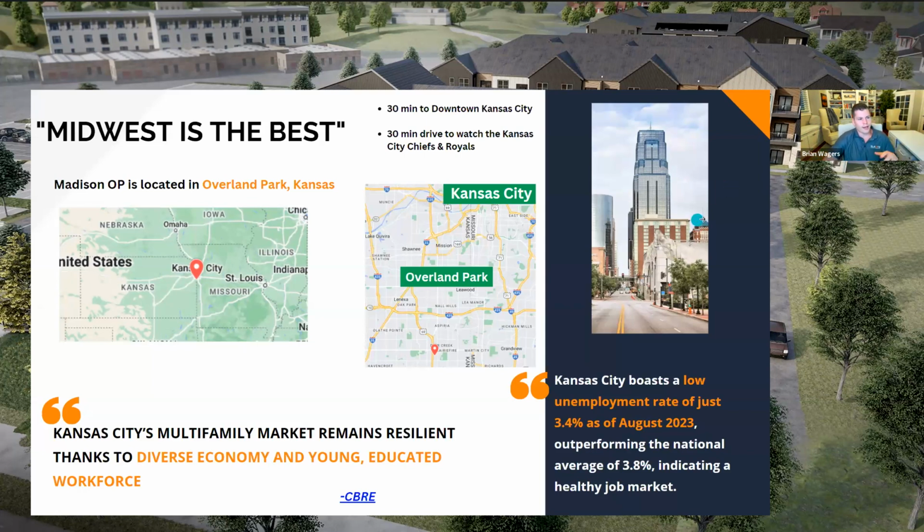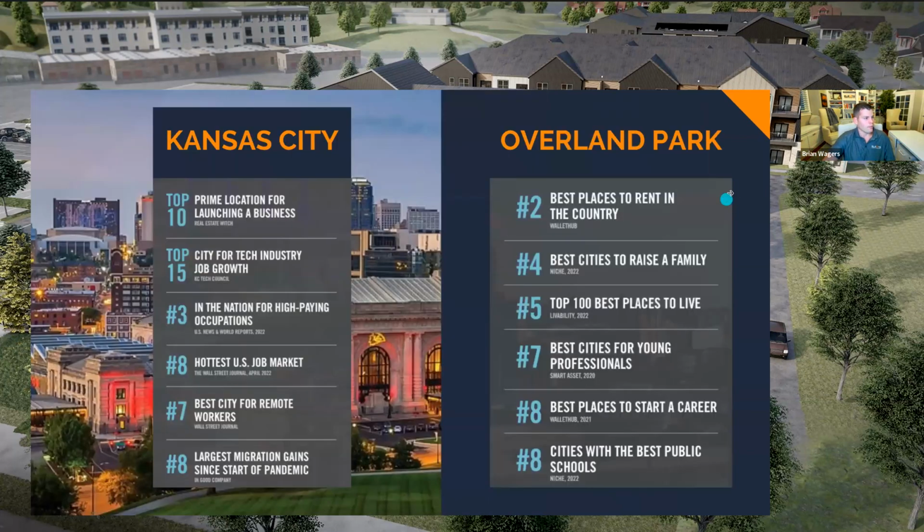But we like Kansas City, not just because of that, but because of the dynamics and because of its growth. And right here, it's on the top 10 list of a lot of reports of places people would like to move to.